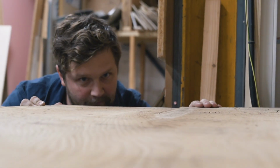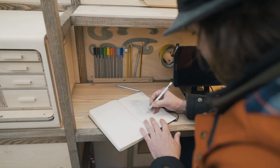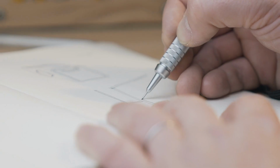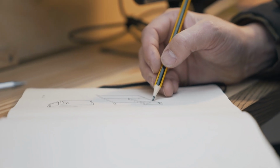It was really exciting when Nissan approached us with this project. Creating a mobile wood workshop that any kind of craftsman could take out into the wilderness and create the most amazing things.